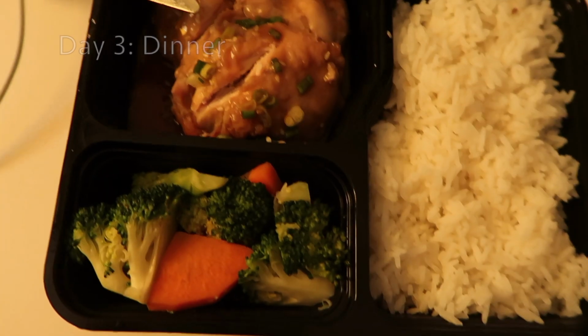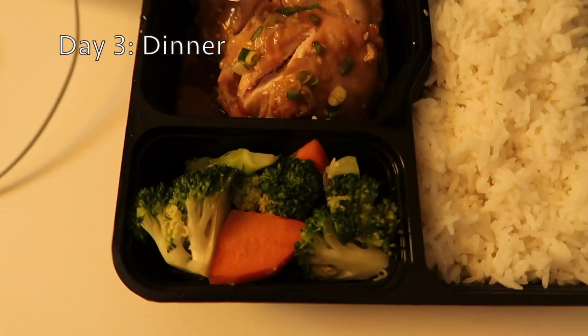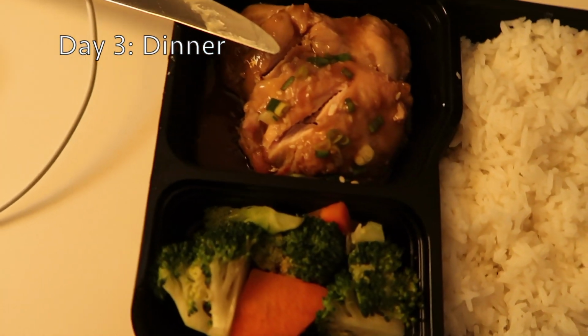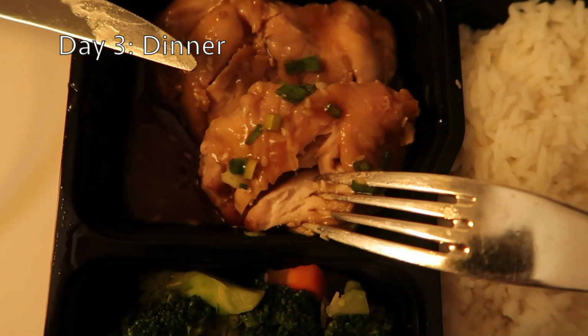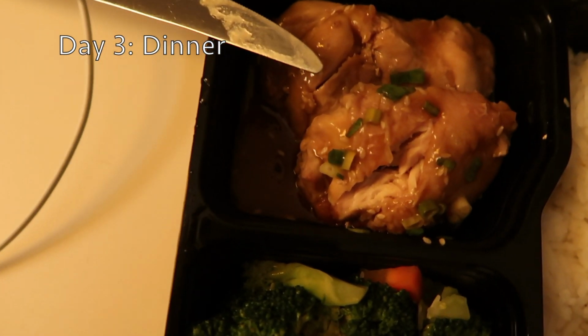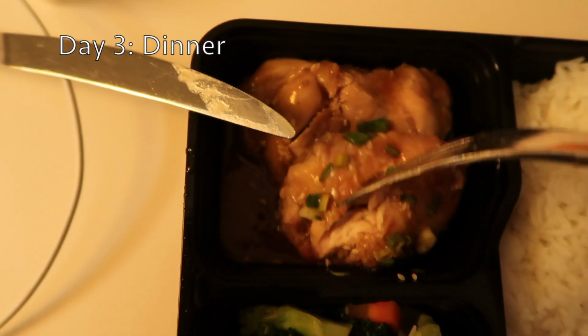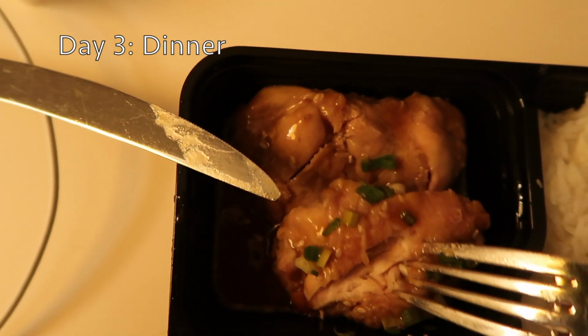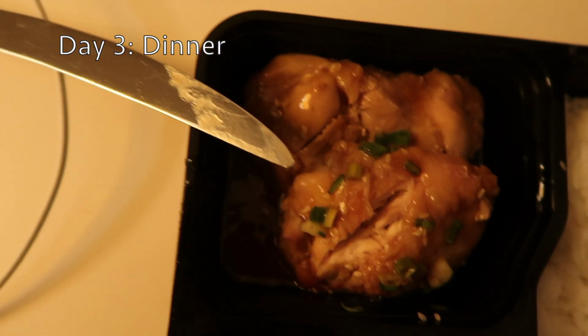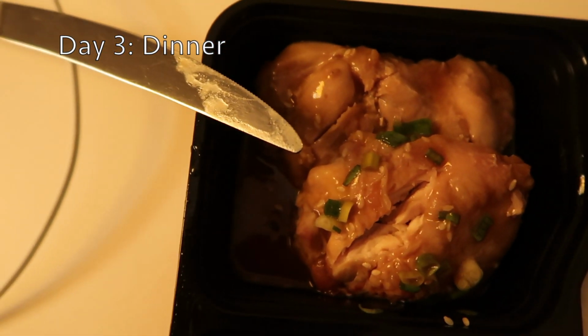So on the hotel group chat, somebody posted their teriyaki chicken, and it was raw, although mine looks like it's cooked through. But I don't know why they call it teriyaki chicken when it smells the same as the sauce that they've used for every other night and day. But yeah, I don't know. I think this sauce makes me feel really sick.